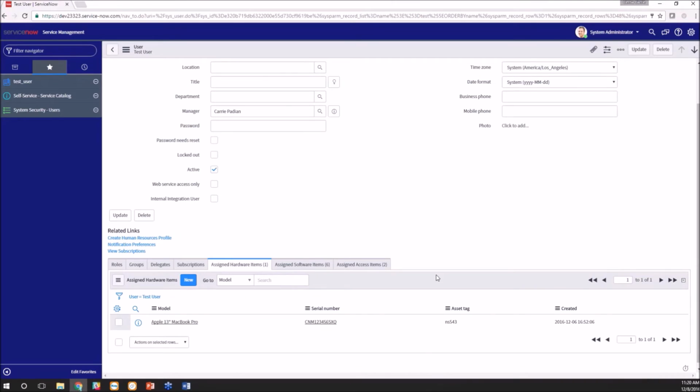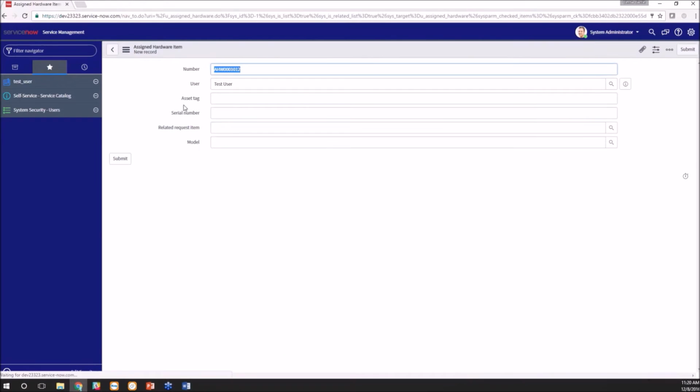Another way that you could populate this is if you had a spreadsheet where you had gone through and made sure that you had the columns that fit with these particular pieces of information. So you had a user column, you had the asset tag column, serial number, etc. Make sure all of that lines up with this data. You can load a spreadsheet in, and that would populate these records for you.